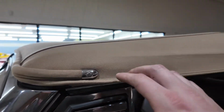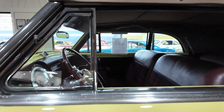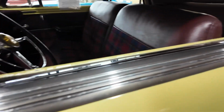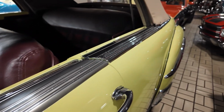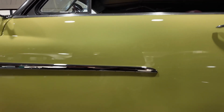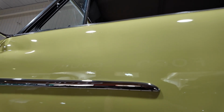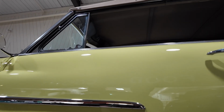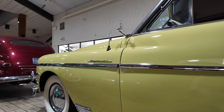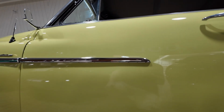This car is a convertible, so it does not have drip rails. Just look at this bit here. Look at how it's all channeled. This bright work stops right here, about the center, maybe 2/3 of the way off the driver's side door. It goes from the headlight to about 2/3 of the driver's door.